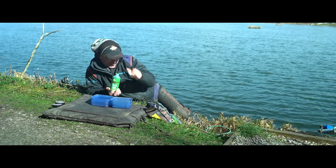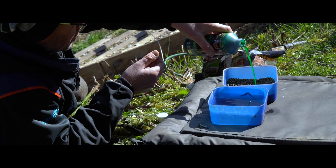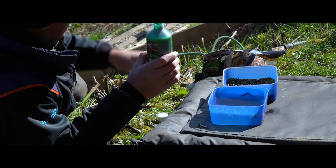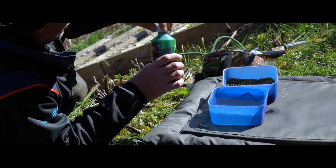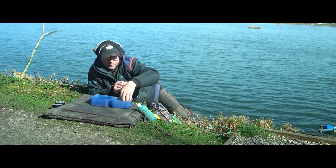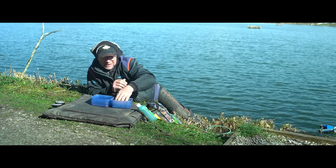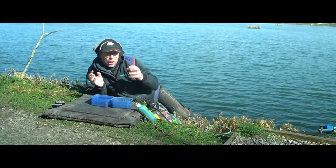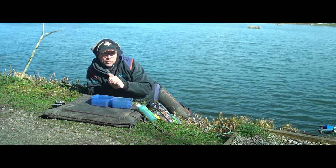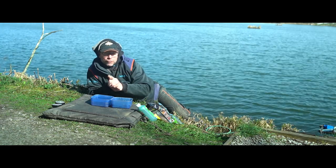So all I like to do is just a reasonable helping of the pellet soak. Let's say 3 or 4 tablespoonfuls there. Mix that up. Now, you don't actually see the advantage of this until you've added the water and you've given time for those pellets to absorb all that moisture with the pellet soak, and they'll end up turning green.